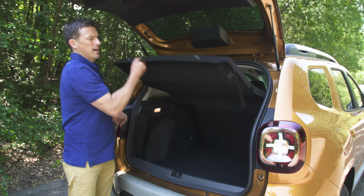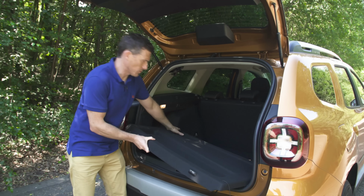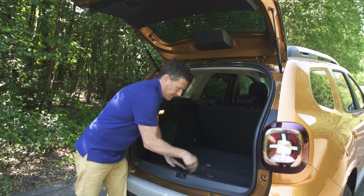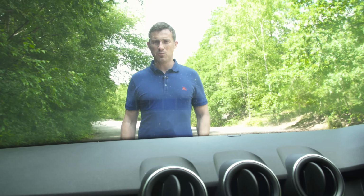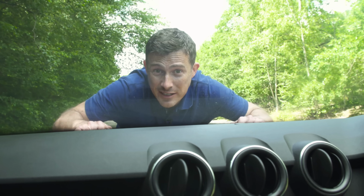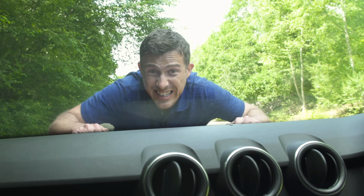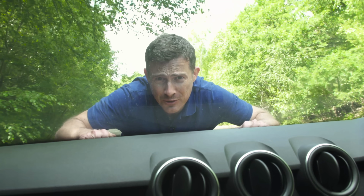Annoyingly, there's nowhere really inside the boot to store the parcel shelf out of the way, so it has to sit in there kind of like that, and then it might get crushed. You can't get the Dacia Duster with auto emergency braking on any model, and this is one of the reasons why it only scored 3 stars in the Euro NCAP crash tests, while most of its SUV rivals scored 5.